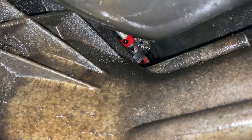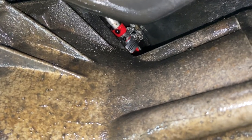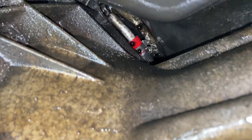There's a hole in this oil cooler line apparently, and somebody has run a piece of rubber hose around it with some hose clamps. I got a sneaky suspicion. Oh, is that a spider? That's gonna be our problem.